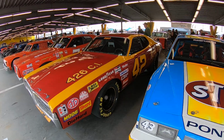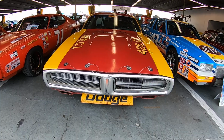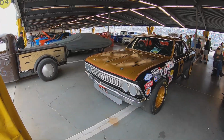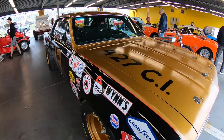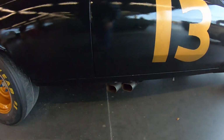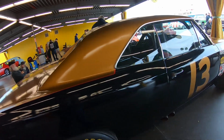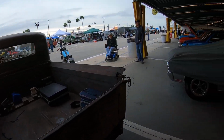Got the 42 Cougar Dodge, actually. I was thinking about the shape, it was a Cougar, but it's actually Dodge. I love these old cars. It's good. Ooh, got pipes down there. Love those paint schemes. Beautiful.